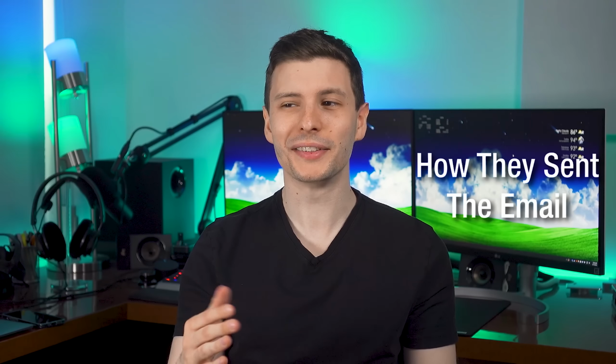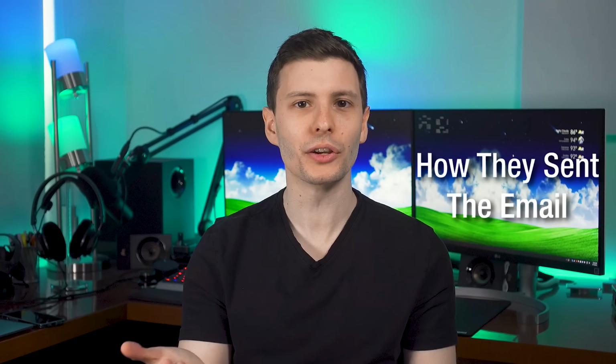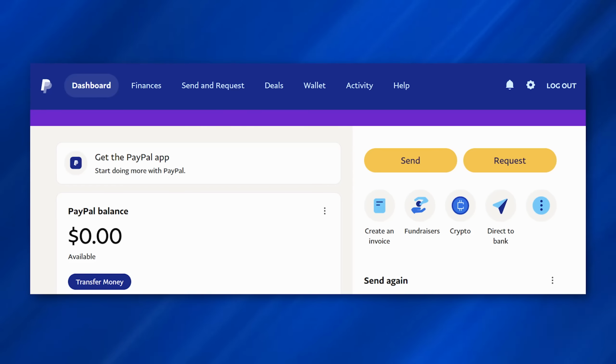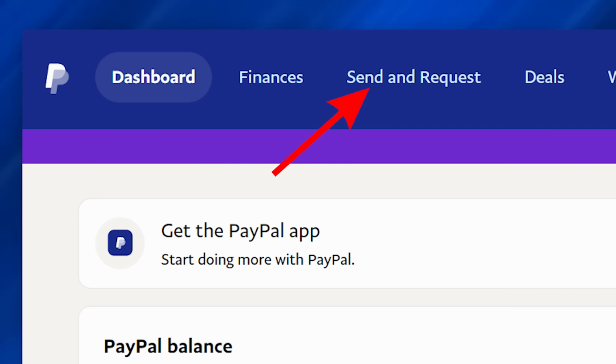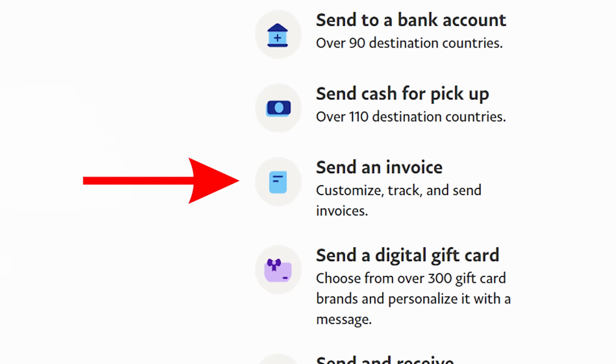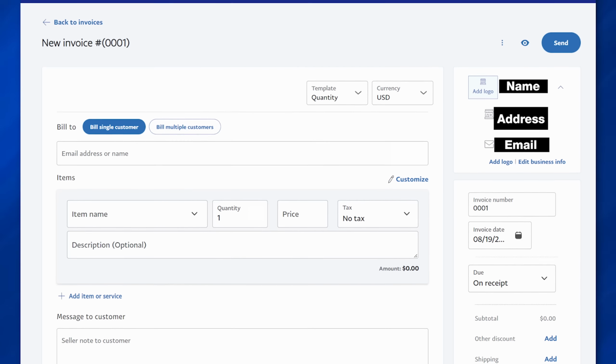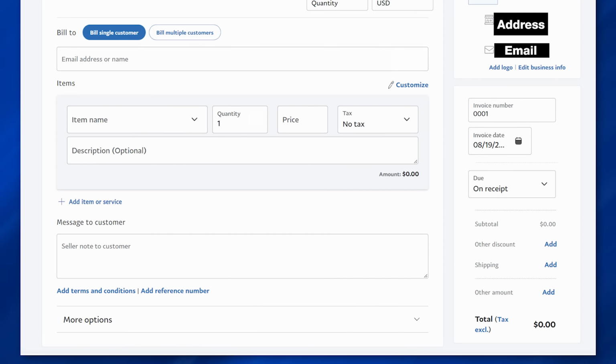Let me explain how they actually made this invoice. The thing to understand is anybody, even you, can log into your PayPal account and create a PayPal invoice. In fact, if you go to the top of PayPal and click send and request, on the right side, you see an option to send an invoice. And then you can just fill out a bunch of info saying whatever you want. And this is what the scammers did.